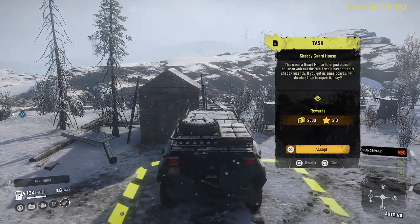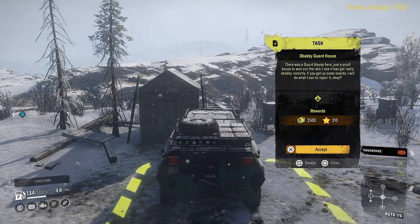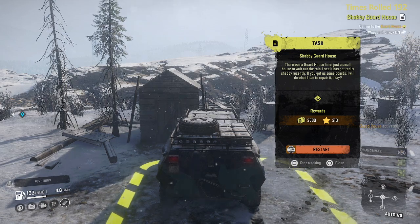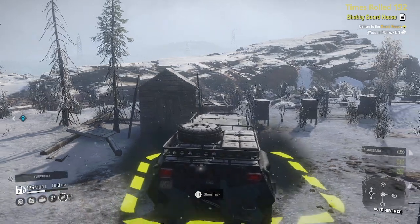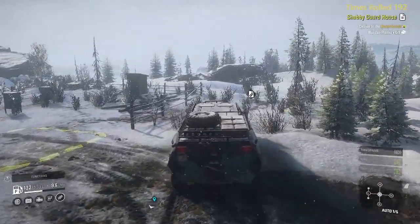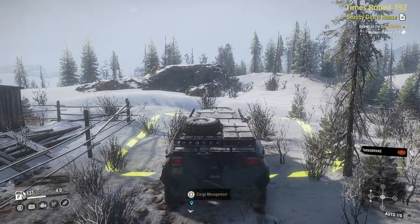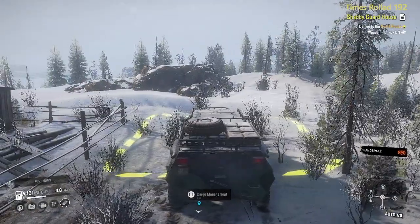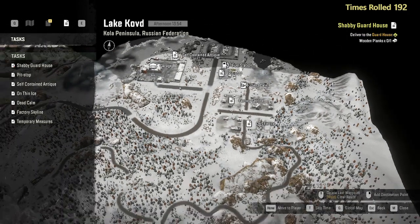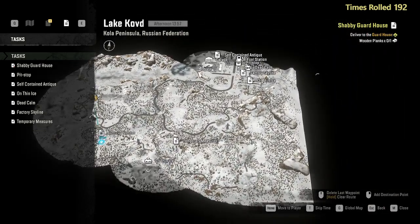There was a guardhouse here, just a small house to wait out the rain. I see it has got really shabby recently. If you get us some boards, I'll do what I can to repair it, okay? Sure. Not a problem. What was this other one just here? Okay, so that's where you need to load the cargo. I haven't even seen the top or bottom of the map yet. I've seen that side.